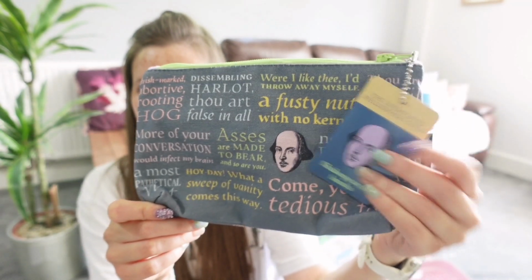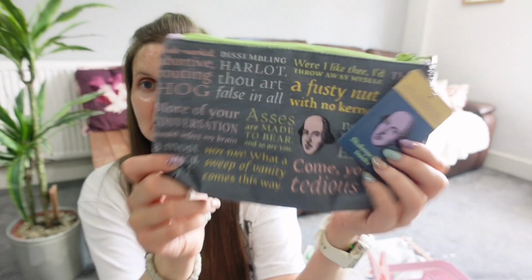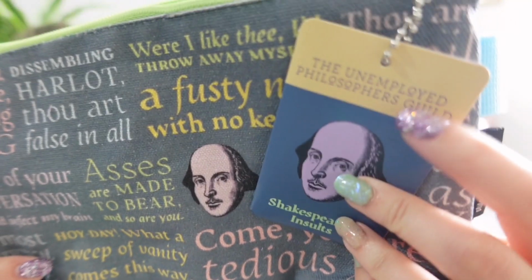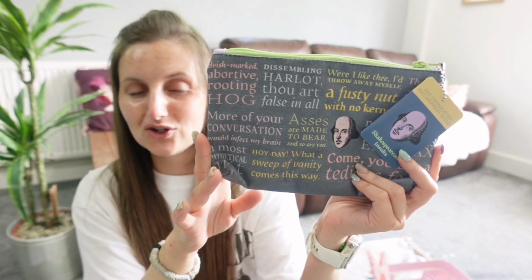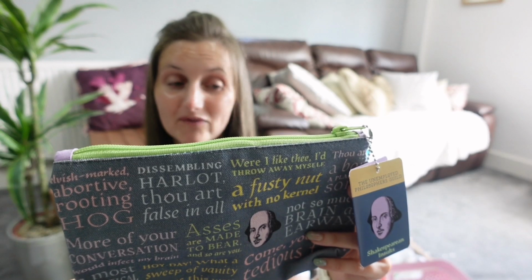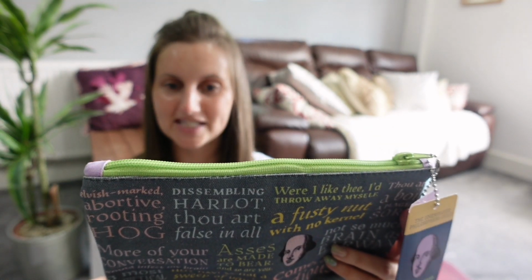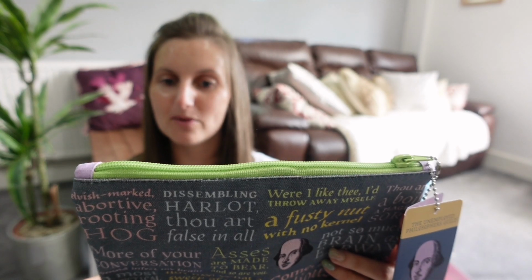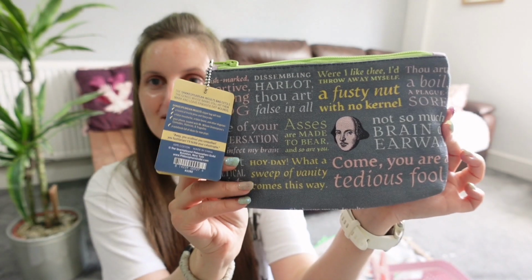I absolutely love it. This is by the Unemployed Philosophers Guild. I believe that is the brand. It's here on the label. And the whole bag is just covered with Shakespearean insults. More of your conversation would infect my brain. Come, you are a tedious fool. Not so much brain as earwax. And so on and so forth. Yes, very much like this.